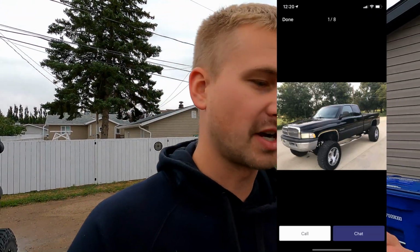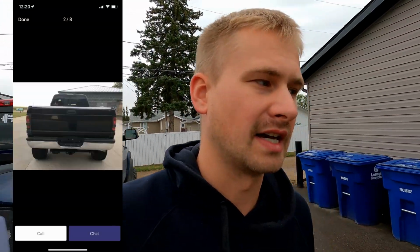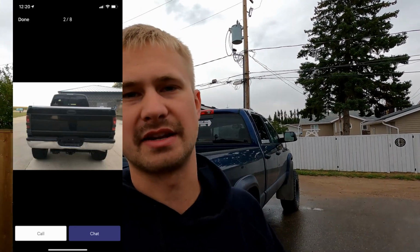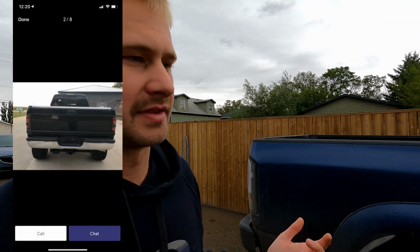So anyways, it looked like it was a pretty good deal. I wouldn't quite say too good to be true, but it was a good deal. Guy basically said, look, I got too many trucks, wife wants one gone, come get this one, $9,000 firm. It had 300,000 kilometers. He said it had a little tiny bit of rust, but it wasn't bad. Said it ran and drove good, no blow by, had a lift. The ad looked totally legit to me.